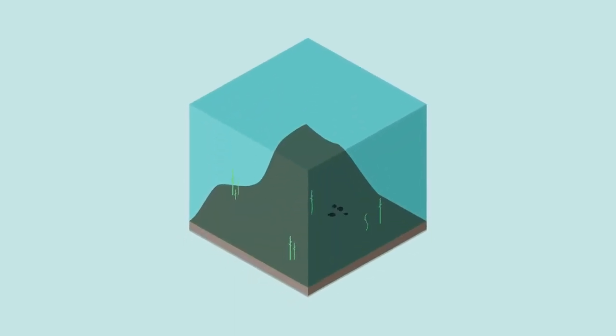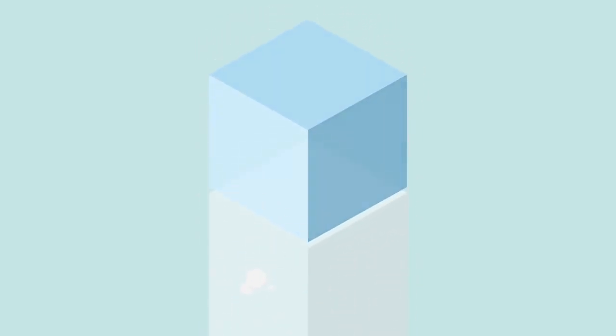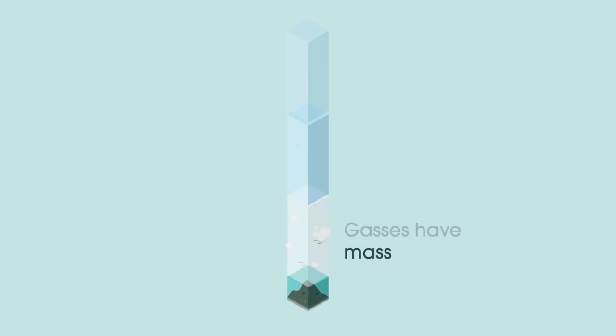In fact, it is just like the oceans, an ocean of air, except, first of all, it is 1,000 times more spread out than water, and secondly, it gets more spread out the further away from the Earth you get. Gases are heavy, but not very heavy, and they're made of real matter. Let's now look at the energy we get from the sun.